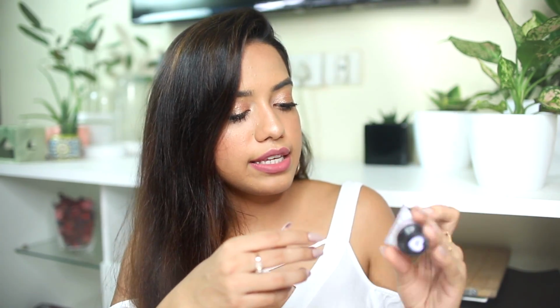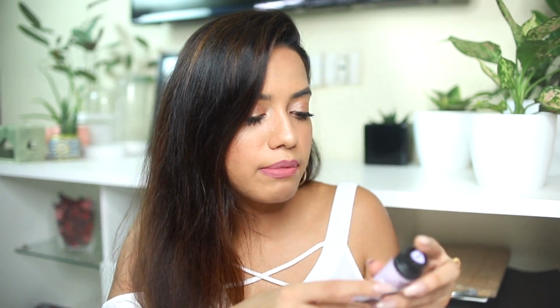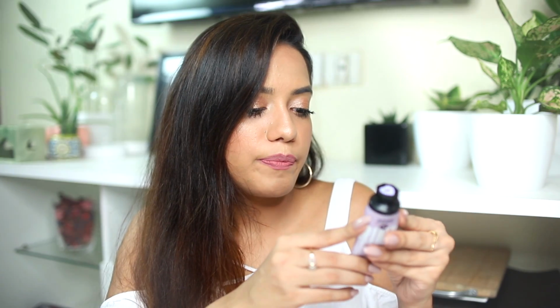Next, I have a hand cream. This is from Victoria's Secret. This is their pink hand cream in acai with shea butter. This smells so good. It's very lightweight, and this was a gift from Shrija. So if you're watching, hi, thank you so much for this. I use it quite a lot.